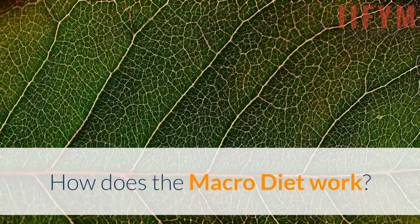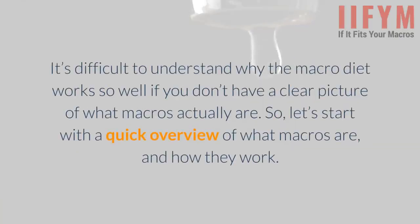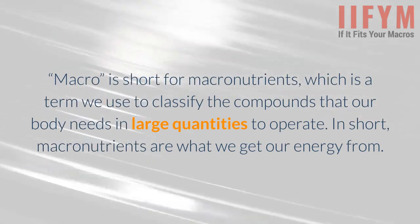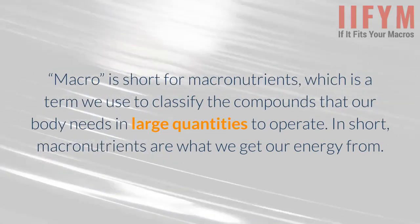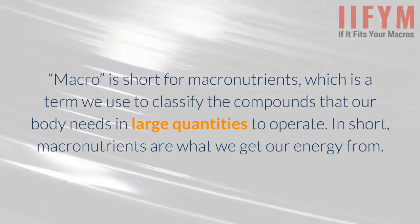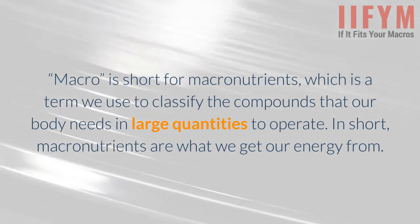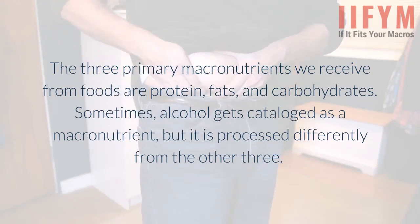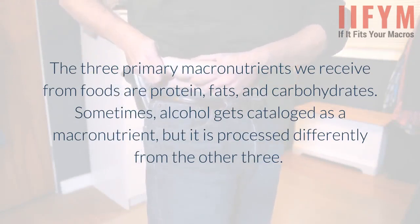How does the macro diet work? It's difficult to understand why the macro diet works so well if you don't have a clear picture of what macros actually are. So, let's start with a quick overview of what macros are and how they work. Macro is short for macronutrients, which is a term we use to classify the compounds that our body needs in large quantities to operate. In short, macronutrients are what we get our energy from. The three primary macronutrients we receive from foods are protein, fats, and carbohydrates.